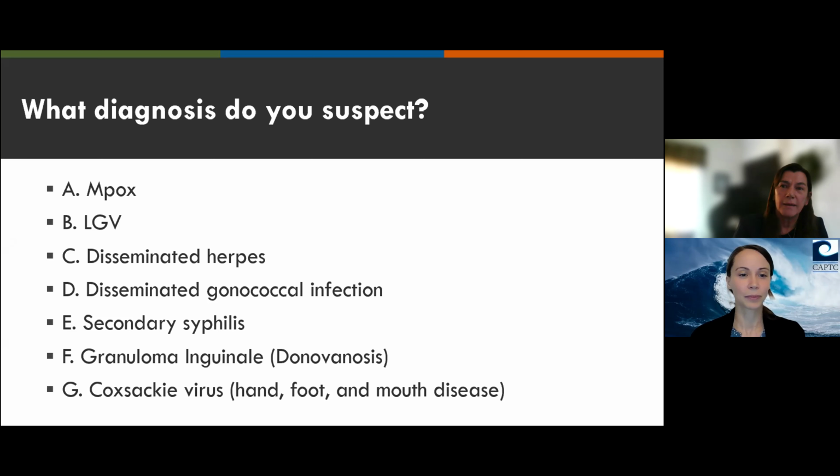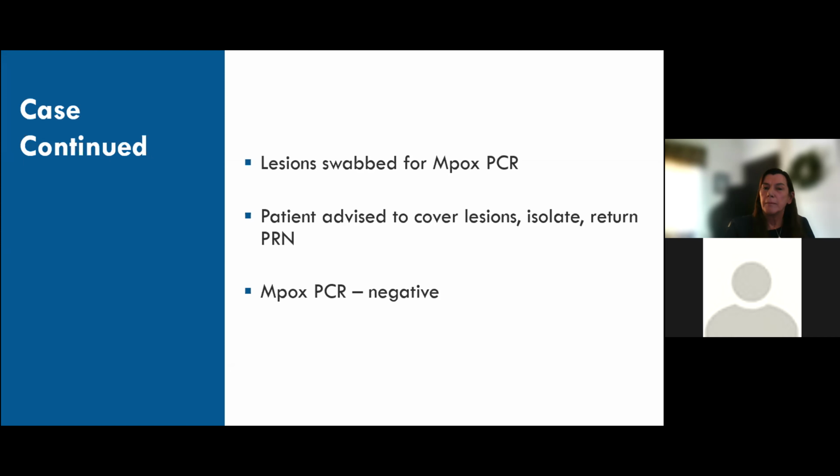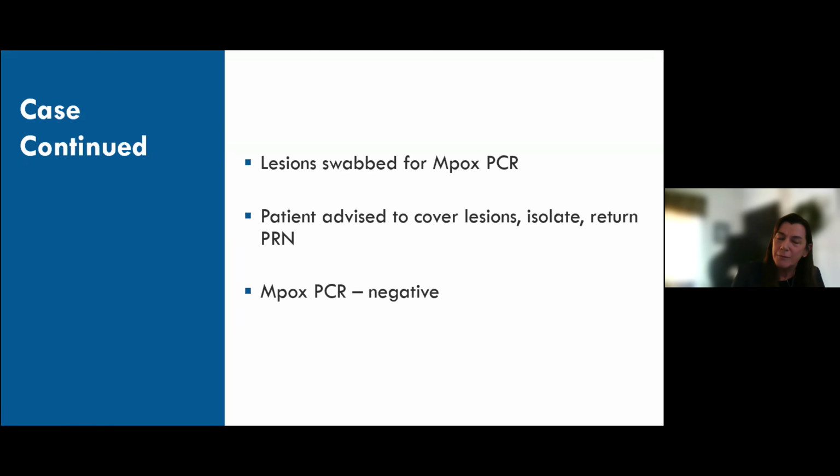Yeah, and I think just to add, it's actually great that people have a mixed differential diagnosis, because what we really want is for you to be thinking of all of these all of the time and then try to delineate them out. So the case continues. The lesions are swabbed for Mpox PCR. Given the provider's most recent history with the previous case of Mpox, the patient's advised to cover those lesions, to isolate and return PRN. And ultimately, the Mpox result comes back negative.